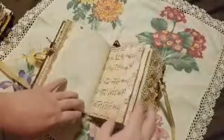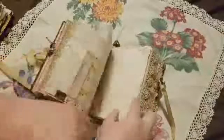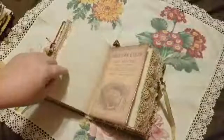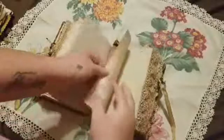I've decided now that I've got almost 50 journals that I should probably start sharing them in groups so I can show people's work. So I am showing them in the order that I bought them. First was Danny's, and this one is from Sharon Hughes, and she does not have a YouTube.